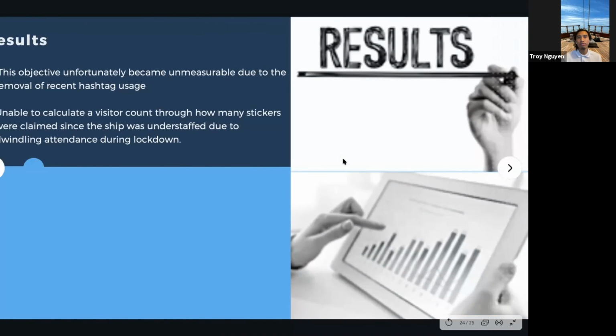Unfortunately, we were unable to really measure this one, so I kind of consider it a failure. Due to the removal of the recent hashtag usage feature, we couldn't keep track of or even look up people who had used the hashtag or any posts. We were also unable to calculate a visitor count through how many stickers had been claimed on the ship, due to the ship being understaffed thanks to the dwindling attendance from lockdown, and we didn't want to take away from the crew members' duties on board.